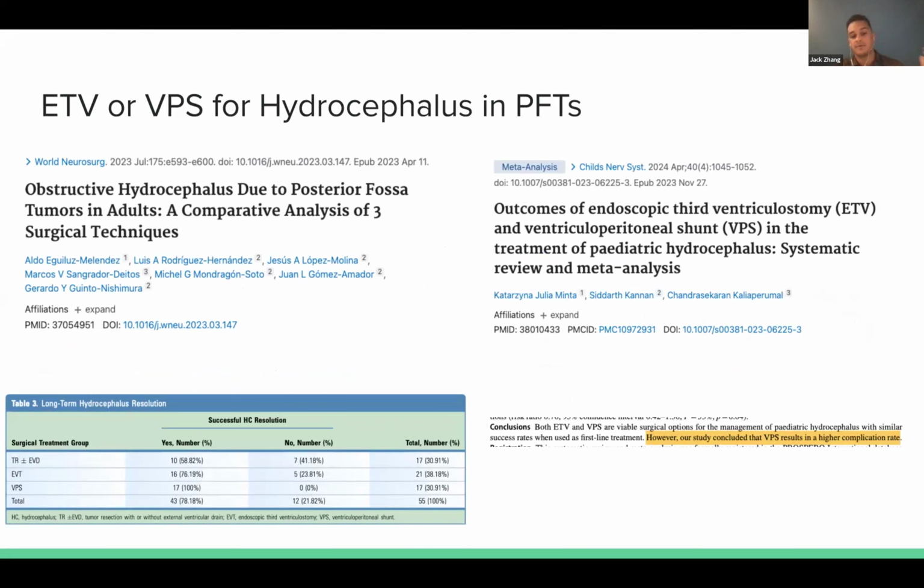So there are plenty of papers that advocate for whenever possible trying an ETV first to treat hydrocephalus in posterior fossa tumors, and then there's another line that thinks we should go directly to a VP shunt because it's more definitive and you won't have to go back for 2 separate procedures in order to treat the hydrocephalus. So I just wanted to kind of open that up.